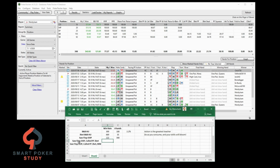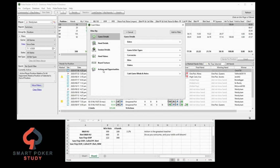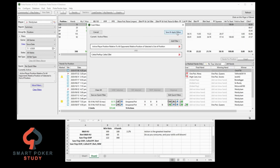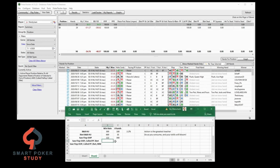Loving that. What about saw flop out of position, but I was the pre-flop caller of a 2-bet right here. Most of these hands are probably going to be me in the blinds calling somebody's raise. Pre-flop calls, called the 2-bet. Now let's think about this. You're out of position, calling the 2-bet. This means most likely you were the one giving bread and butter to your opponent. Somebody raised in the cutoff, you called in the big blind. Somebody raised on the button, you called in the small blind. You're handing them bread and butter. You're putting them in the most profitable situation possible. It doesn't sound like winning poker, right? So as you can see, 98 hands, they all occurred out of the blinds, and it's negative 49.